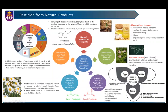Next, it also can be used as an insecticide. For example, we have the organosulfur compound, which is present in garlic. Next, for insecticide, we have a compound like nicotine, which is isolated from Nicotiana rustica, which is wild tobacco. Nicotine is an alkaloid, a natural insecticide that acts as an anti-herbivore chemical.